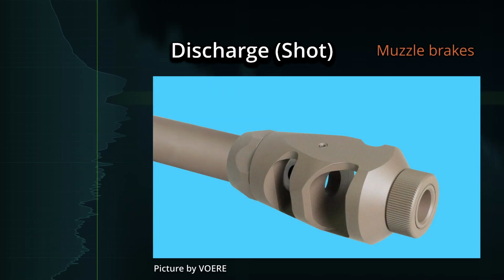Another aspect to look or listen into are muzzle brakes. There is the common conception that muzzle brakes are loud. However, that's not technically true. We've already established that the overall energy potential is determined by the amount of gunpowder within the fired cartridge, so putting on a muzzle brake won't magically increase the amount of energy put into the environment.